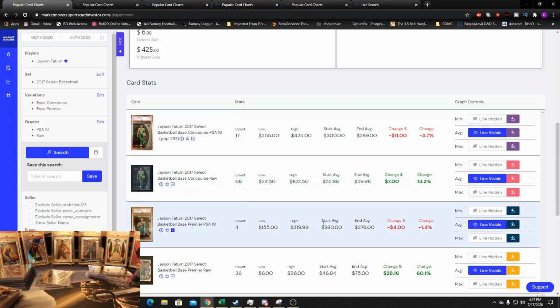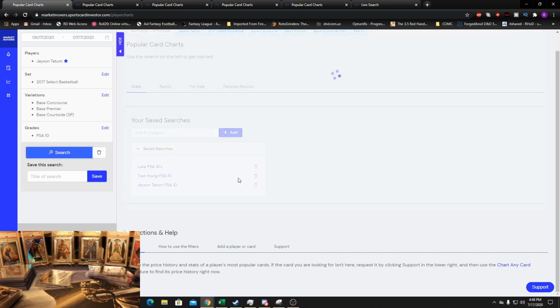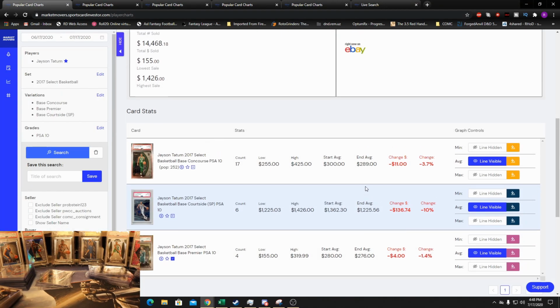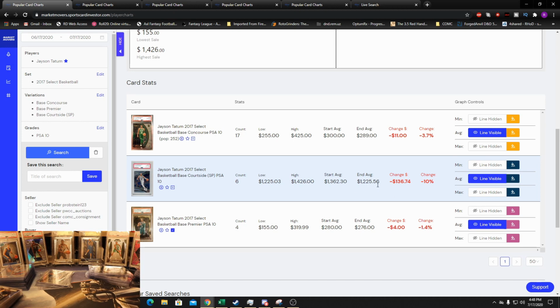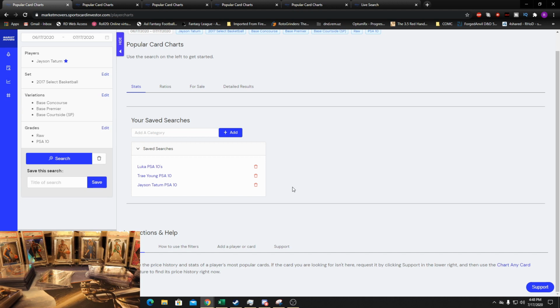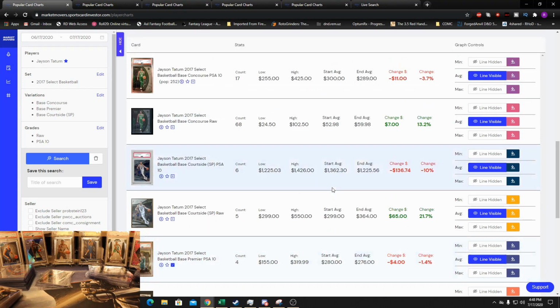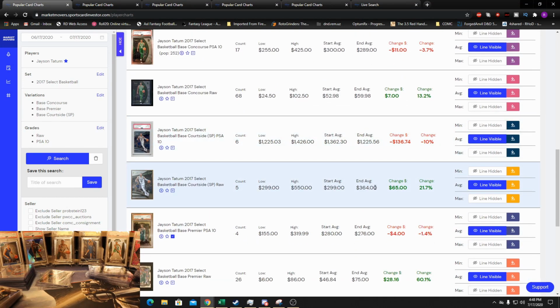Oh, to give you guys a comparison, the Courtside, which I do not have on here. Let me see if I can find the base Courtside PSA 10. Yeah, here we go. The Courtside sells for $1,300. So why isn't there a bigger difference between the Premier and the Concourse? Doesn't make any sense. Courtside base raw, $364.